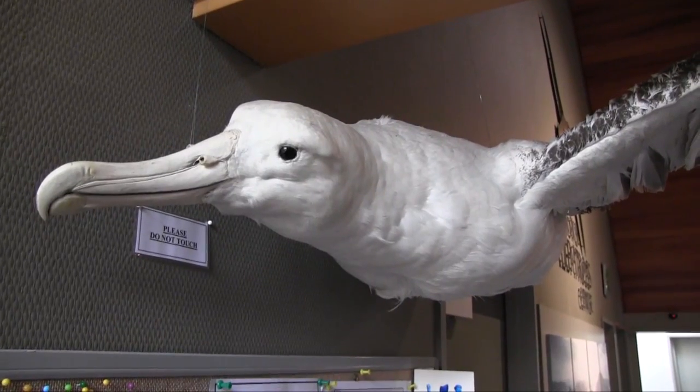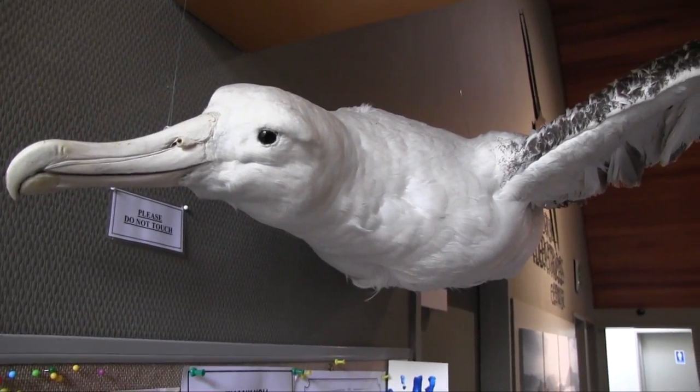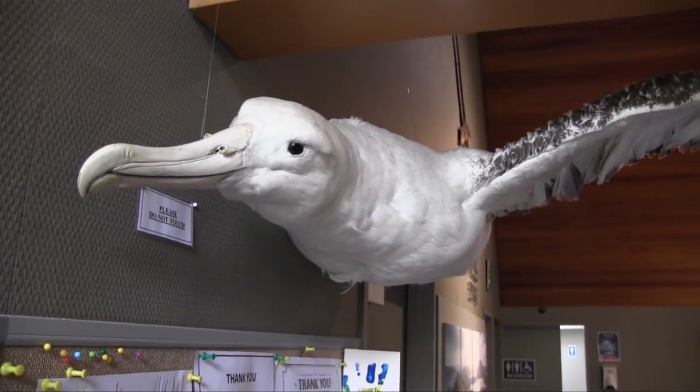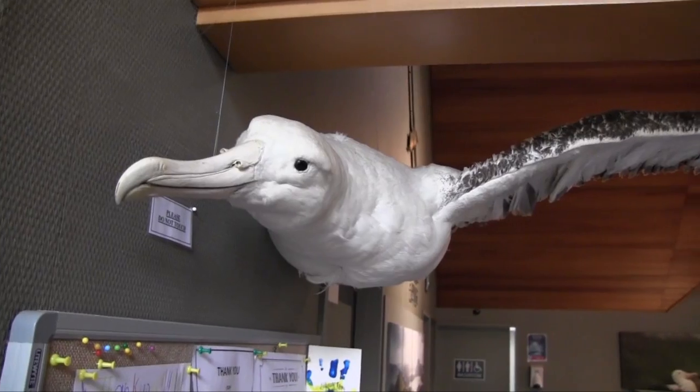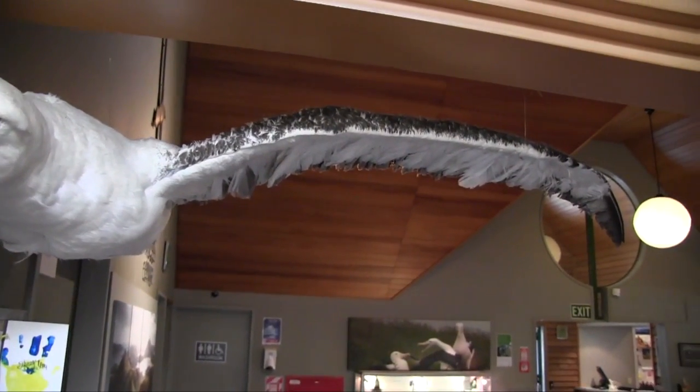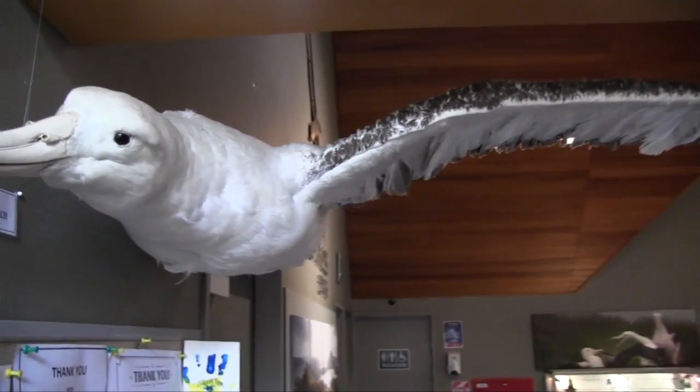All right. So here is my first albatross sighting, and it's just inside the gift shop. Well, I guess I should say this is my first half of an albatross sighting. I haven't seen the full bird yet, but look at that. What a wingspan, huh?